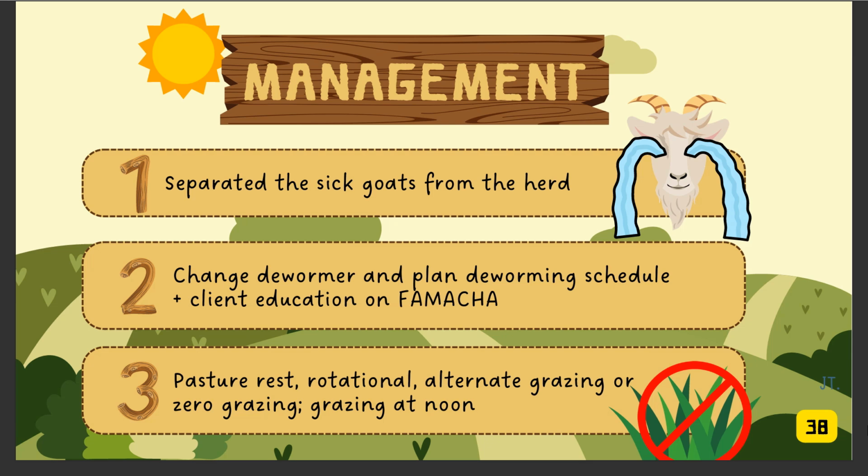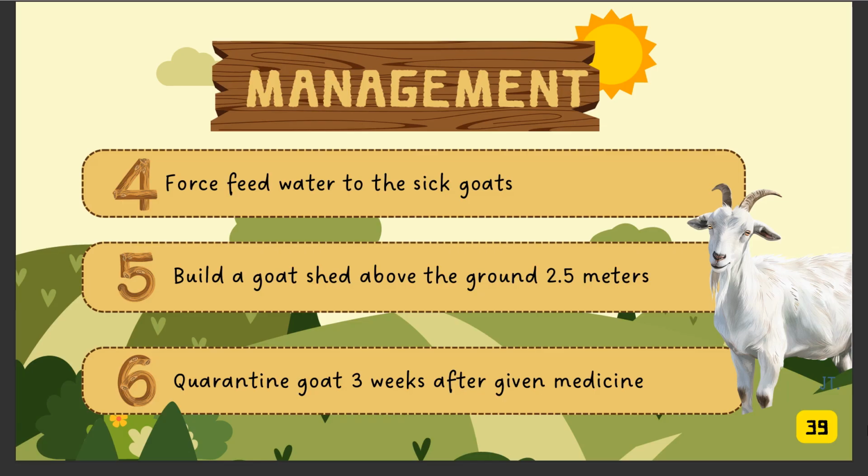which means the animals with a high FAMACHA score or with pale pink to white membrane need to be dewormed. Third, the pasture which was already used should be rested and the goats rotated to another pasture. Releasing the goats into pasture at noon can help reduce the chance of ingesting infective stage larvae and reduce the risk of parasitic infection. Fourth, force feed water to the sick goats to correct hydration status and avoid dehydration.